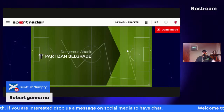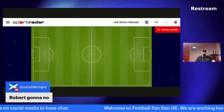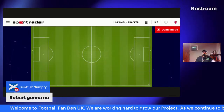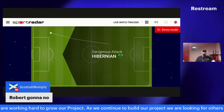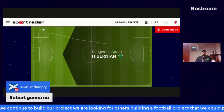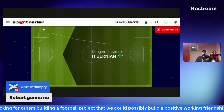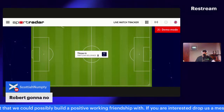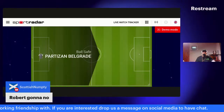Junior Hoylett has been booked here for a yellow card. Now the ball chipped over the top here as it bounces through. The goalkeeper comes out to intercept it as he's forced to knock it away there. Now Hibs on the attack. Hibs racing forward down the centre. It's knocked up towards the edge of the box here as Hibs trying to challenge, but challenged by Partizan. I just got a bit tongue-tied there. Sorry, guys.